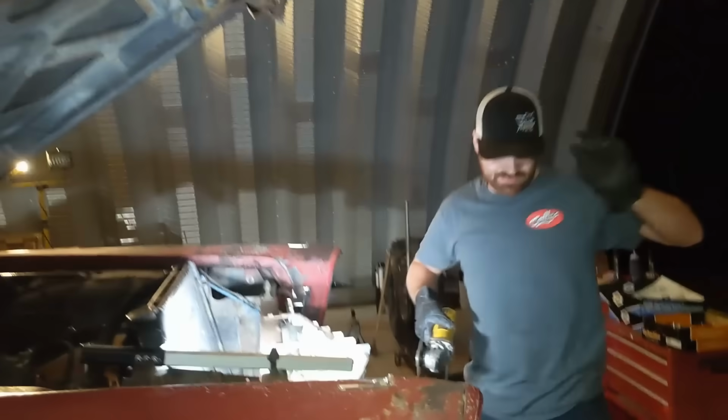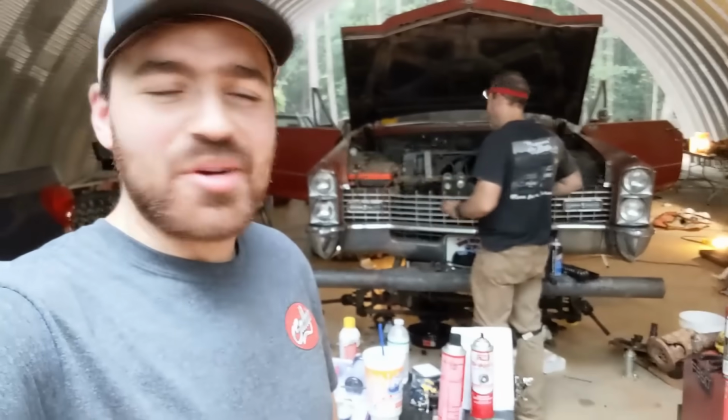A little more cutting. It's fine. You didn't see that. Good morning, everybody. It's officially daylight again, which is great because we haven't slept. But we didn't really make all that much progress either.